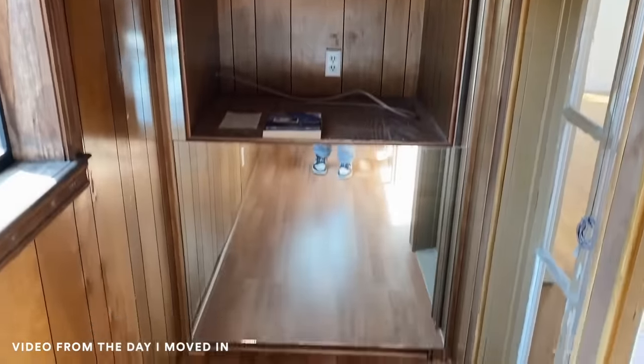The next room here is the Lone Fox studio room, and honestly, you guys, there's a lot of stuff in here. There's a lot happening, but I know where everything is. It's an organized mess, but it's my organized mess. So I think that's all that matters, right?